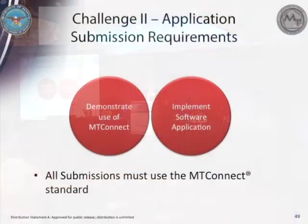Now, the second part of this challenge is to take ideas that either came out of the first challenge or ideas you have separately that you didn't want to run through the first part of the challenge, and to then demonstrate the use of MTConnect and implement those software applications that you are going to develop. And again, all these submissions must use the MTConnect standard.